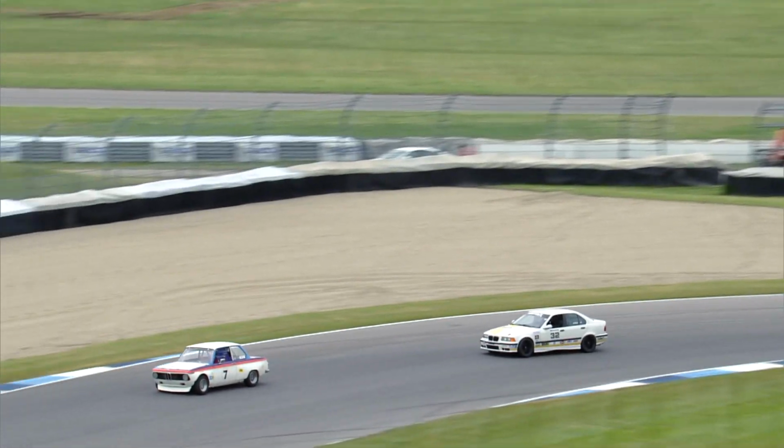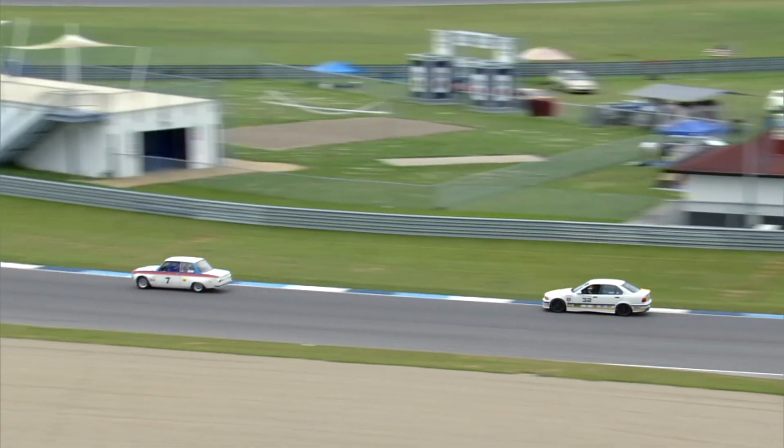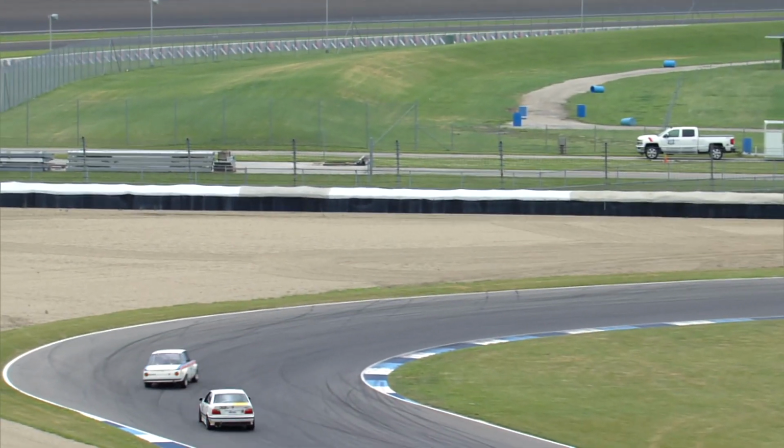BMW 2002, always a fun car for me. I own several of them. No race cars, but a fun street car to buy and to drive.